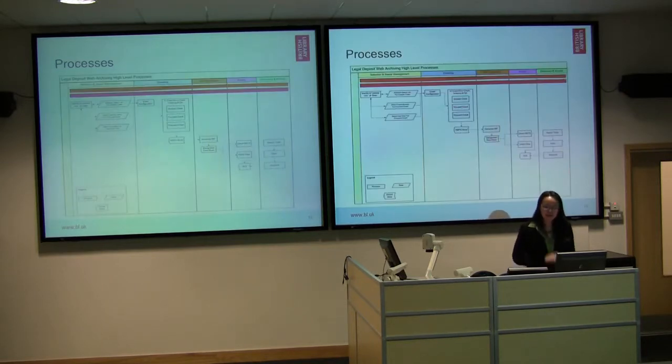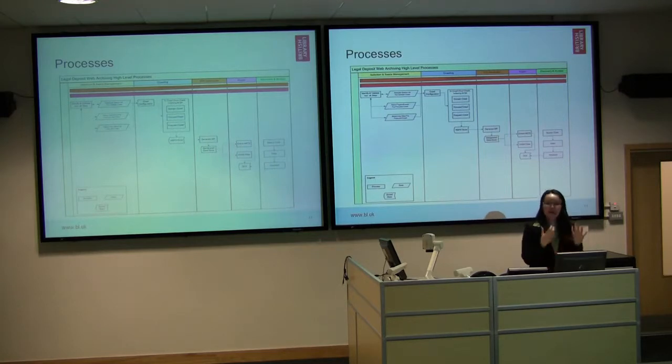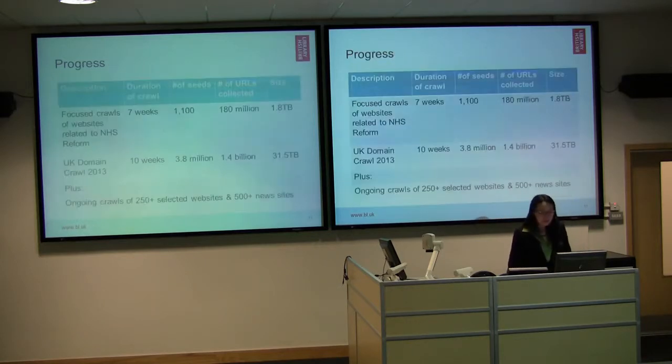So the end-to-end process, from selecting websites for crawling to providing access in the reading rooms, is quite complex. I don't intend to go into that step by step, but if you have questions later on, I can answer what you would like to know. I would like to report briefly about the progress so far.